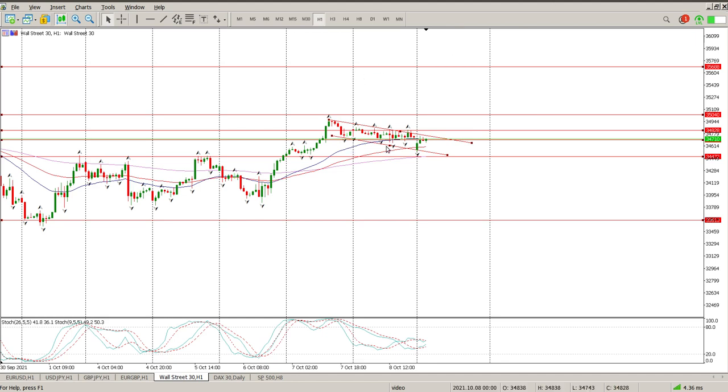So anyway, wait and see until we break through this messy structure one way or another. I don't see it breaking to the downside. If it does break all the way to the downside, there is a trend line that I would expect it to find support on, and that would be down here somewhere, 34,200.